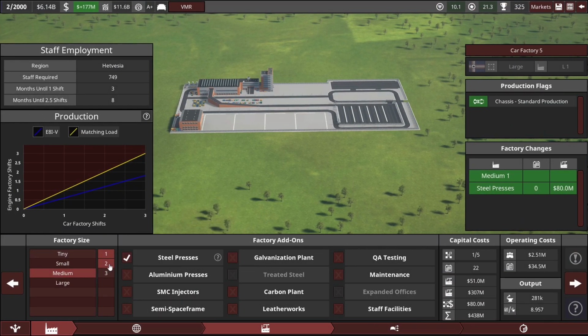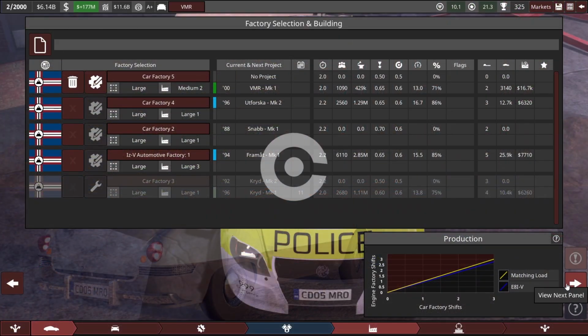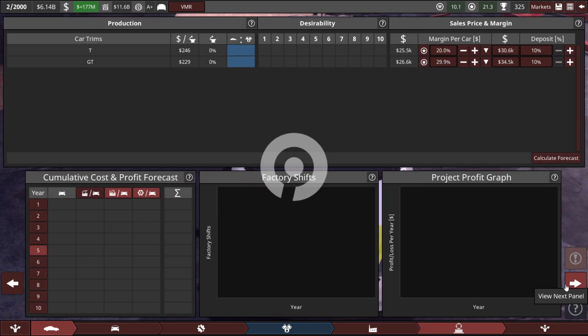So let's have a look here. So we can make a medium 2 factory. So we're producing about 3,000 a month. So we do have a little bit of surplus on the cars. And they're going to cost a lot to make, but we are going to sell them on for a huge profit. And hopefully these cars will turn over and make us a lot of money.